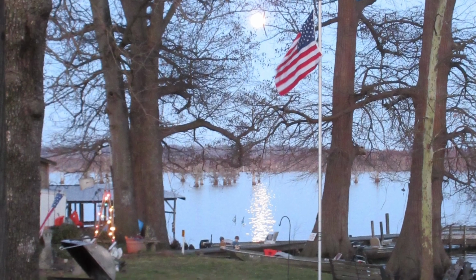But don't forget about mosquitoes. Mosquitoes are out down there already. Up here it's still frozen, but down there they were out. But what a beautiful place.